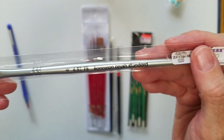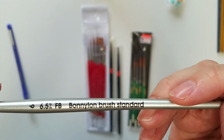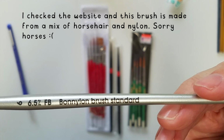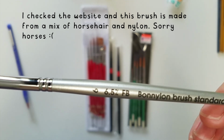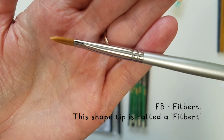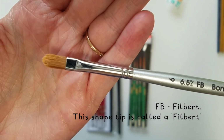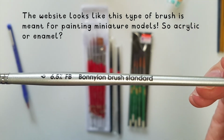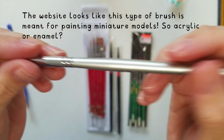And the next one I picked up is this Bonilon brush standard. So I'm assuming it's nylon by that name. I don't know if Bonilon or Bon Nylon is the brand name. Never heard of it. Don't know what any of those numbers mean, except that the 6 is probably the size, and probably one of those things refers to the shape. It's sort of like a rounded flat brush. And I never had one of these. And this was the only brand that had this shaped brush that I could see. It was quite expensive. This was nearly $6, nearly 600 yen. But I thought I would try it just to see what that brush tip was like.